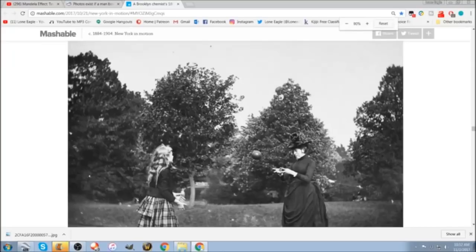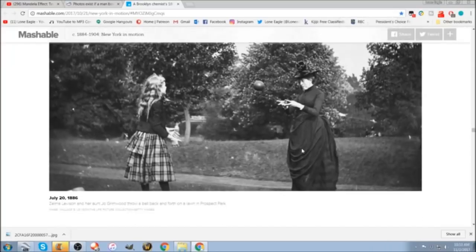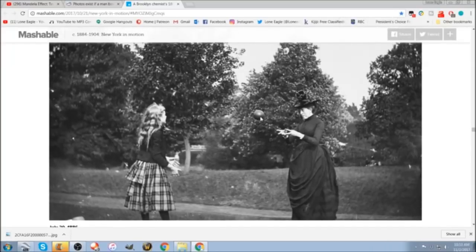Now this picture right here. Which direction is this ball going? We can't tell. You need a professional to be like, oh shit, which way is it going? Is she throwing or receiving? I'm going to assume she's getting ready to receive it just because of how her hands are. I'm just assuming she's getting ready to catch it.